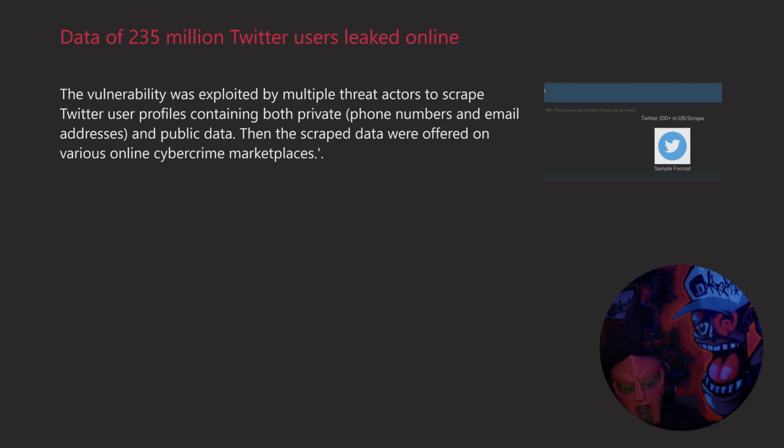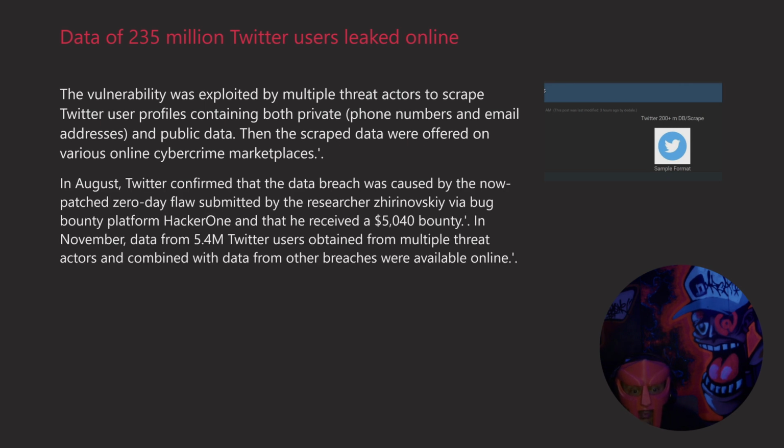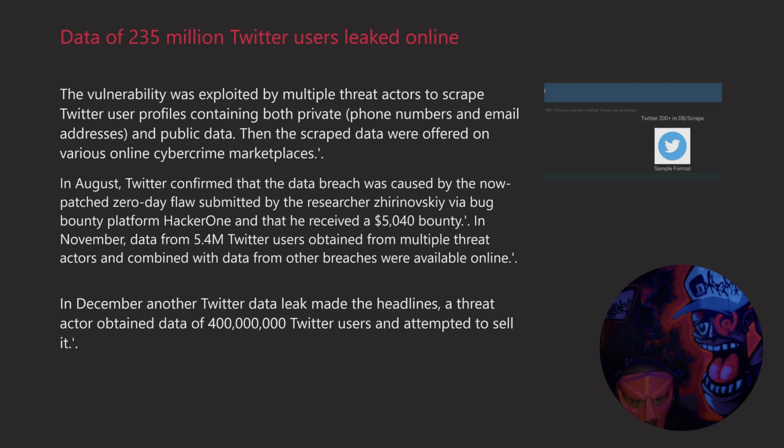The vulnerability was exploited by multiple threat actors to scrape Twitter user profiles containing both private phone numbers and email addresses and public data. Then these scraped data were offered on various online cybercrime marketplaces. In August, Twitter confirmed that the data breach was caused by the now-patched zero-day flaw submitted by the researcher Zironovsky via bug bounty platform HackerOne, and that he received a whopping $5,040 bounty. In November, data from 5.4 million Twitter users were obtained from the multiple threat actors and combined with data from other breaches were available online.